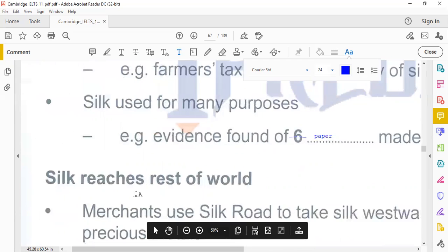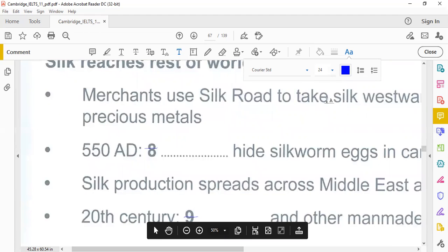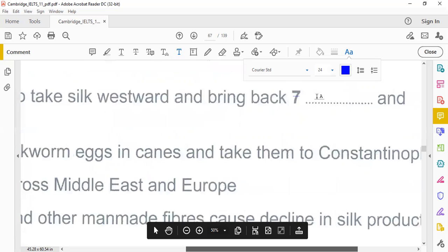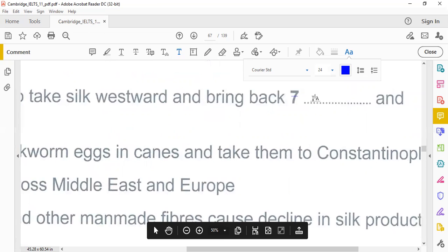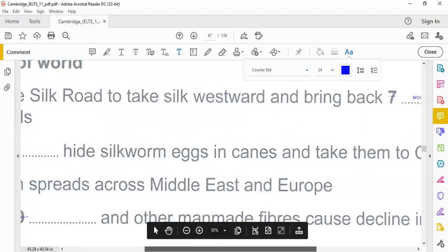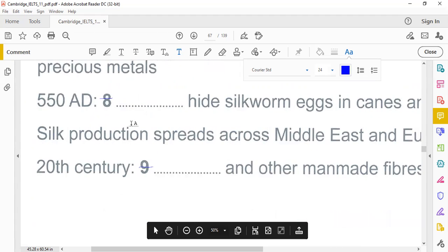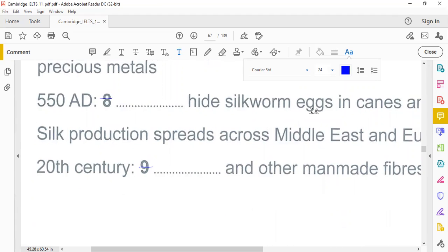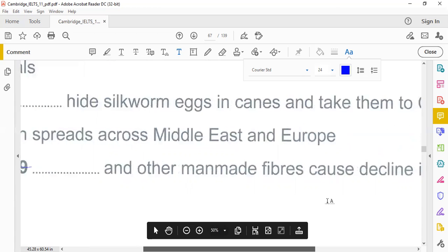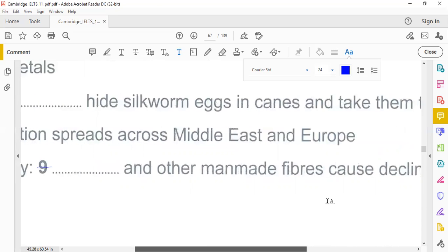Then you see silk reaches the rest of the world. How? Merchants use the Silk Road to take silk westward and bring back wool and precious metals. In 550 AD, dash hide silkworm eggs in canes and take them to Constantinople. They were the Romans in those days.